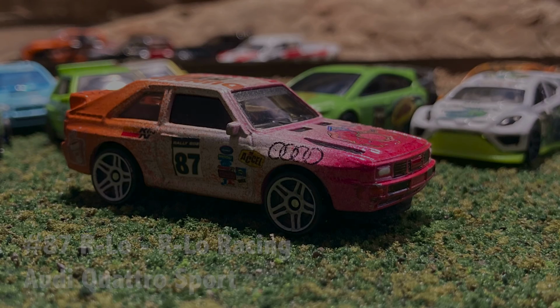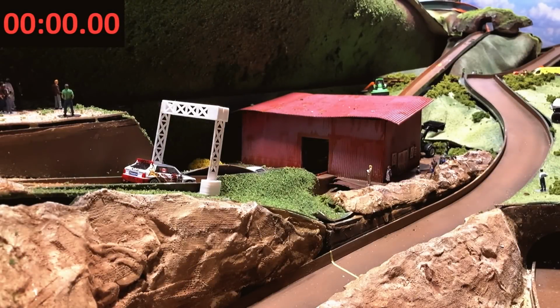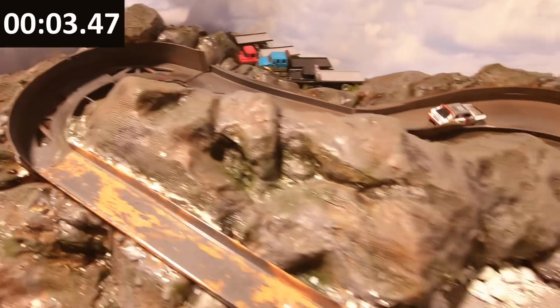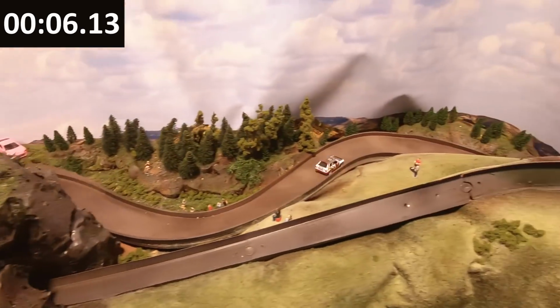Some beautiful looking cars, but it's time to test them on the track. First in the gate we've got Crazy Canuck, the 18. And he blazes up the hill, sets a 3.47 split time. That is a fast time so far. Can he take it all the way to the end of the track?